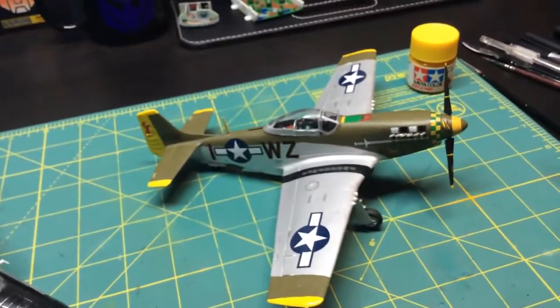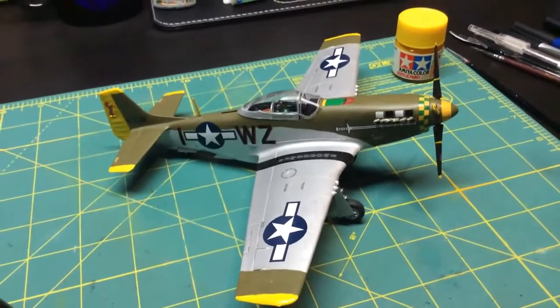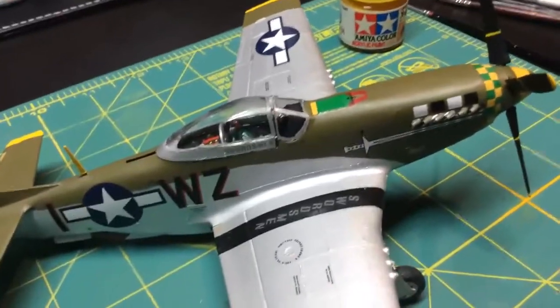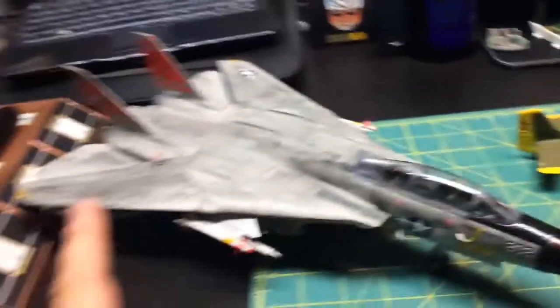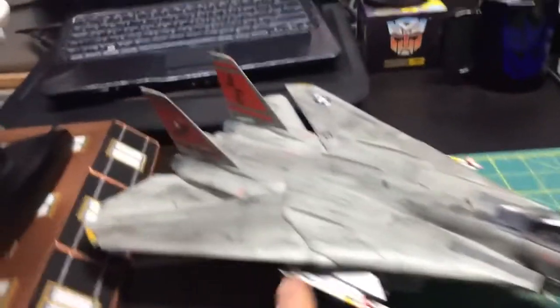And this is the P-51, which is my favorite World War II era fighter. This is my own paint job, my own paint scheme, and my own squadron. It's called the Swordsman. Of course, you got the sword along the bottom of the engine, swordsman there, and swordsman there. The swordsmen are actually an F-14 squadron, and those decals came with this kit.